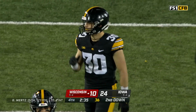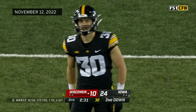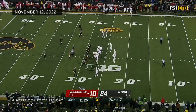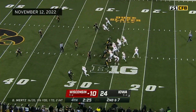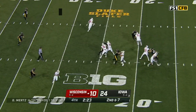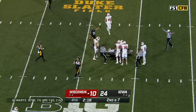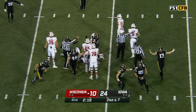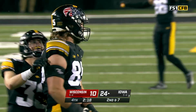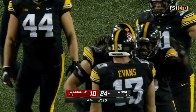You know, as successful as they've been in November, they have not had great success against the Badgers. Wisconsin's won 8 of the last 10, and it's been a long time since Iowa's beaten them here on their home turf. They get to Mertz, ball's on the ground. Joe Evans gets a hand on it, and Iowa recovers. That is likely game, set, match.